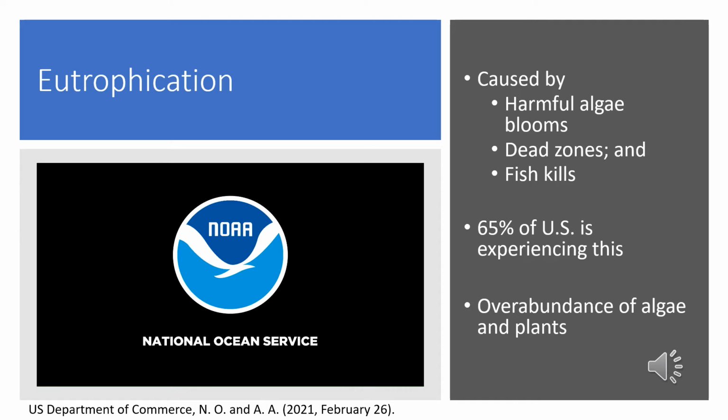Eutrophication sets off a chain reaction in the ecosystem, starting with an overabundance of algae and plants. This excess algae and plant matter eventually decomposes and produces large amounts of carbon dioxide. This lowers the pH of the seawater, which is a process known as ocean acidification. Acidification slows the growth of fish and shellfish and can prevent shell formation in bivalve mollusks. This leads to a reduced catch for commercial and recreational fisheries, meaning smaller harvests and more expensive seafood.